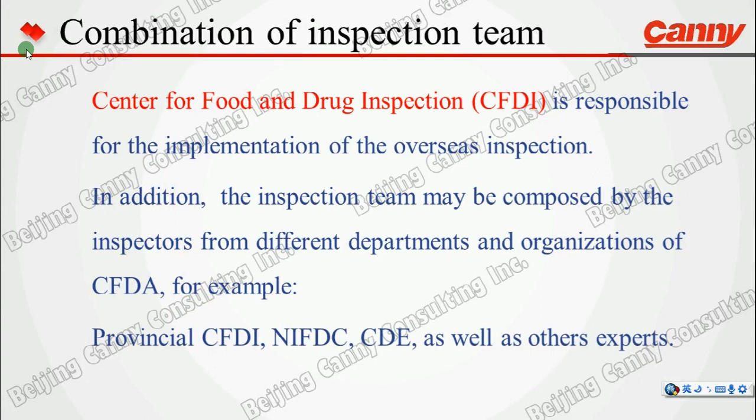First, the Center for Food and Drug Inspection, the CFDI, is responsible for the implementation of the overseas inspection. CFDI is the main body to implement the Chinese overseas GMP inspection. In addition, the inspection team may also be composed of other inspectors or experts from different institutions, such as NMPA, Provincial CFDI, NIFDC, CDE, as well as others. So, in a very typical inspection team, the inspectors may come from these institutions or organizations.